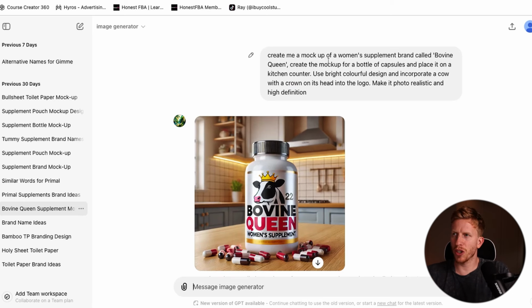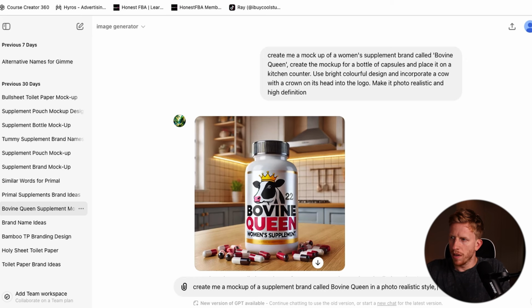Now, what I said to ChatGPT is create me a mock-up of a women's supplement brand called Bovine Queen. Create the mock-up for a bottle of capsules and place it on a kitchen counter. Use colorful design, blah, blah, blah. It didn't come back with something that was that great, but it gave me an idea because you can see the cow with the crown on the top there. That's something that you could work with. So you could start to develop, like, create me a mock-up of a supplement brand called Bovine Queen in a photorealistic style, right?